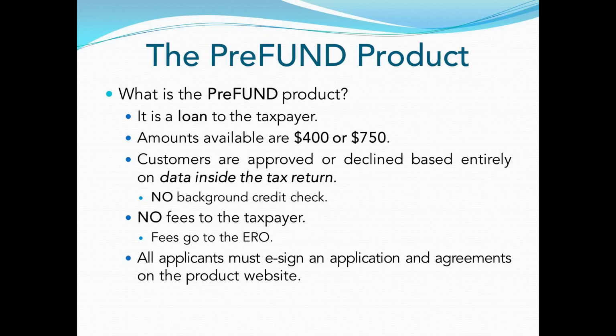The amounts available for people who are approved are $400 or $750. The customers, by the way, are approved and declined based entirely on data inside the tax return. There's no background credit check. There's no need to submit further information. It's entirely based upon what data is sent to the IRS. They make their decision. It's an instantaneous process, and we'll cover a little more about that, but there's no credit check. There's no need for them to provide ID information or other things to the bank directly like you would if you were going into a regular lending scenario.